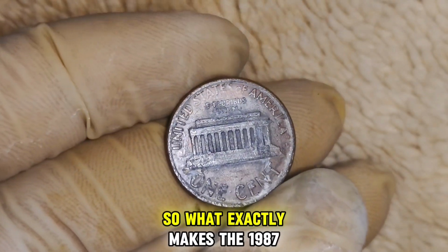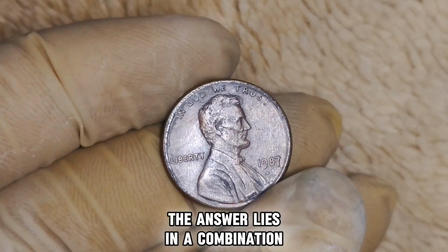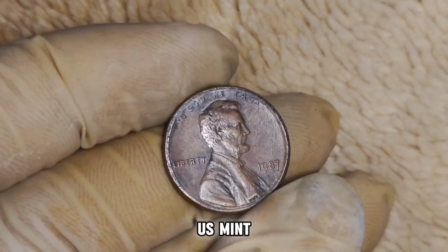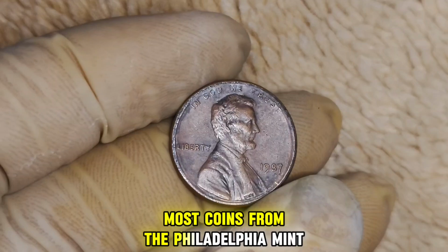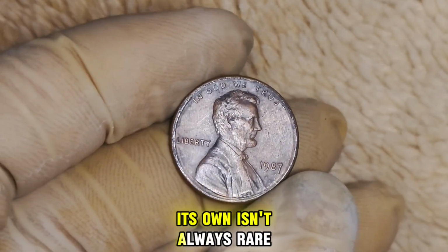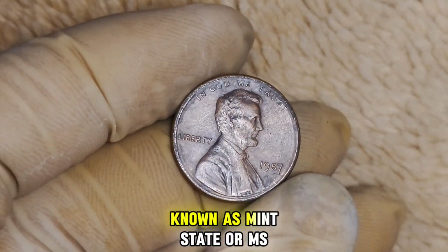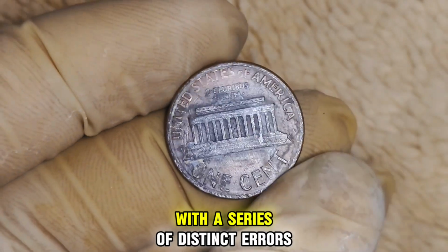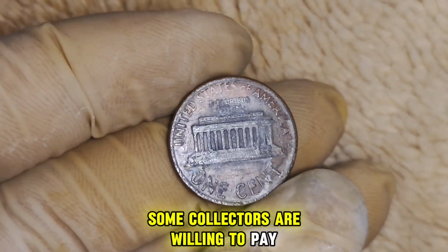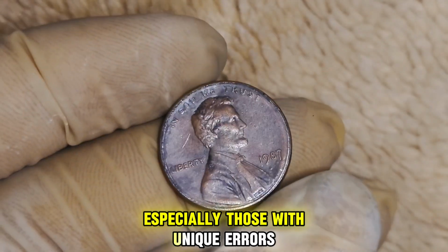So, what exactly makes the 1987 no-mint mark Lincoln penny worth so much money? The answer lies in a combination of rarity, condition, and an error at the U.S. Mint. Most coins from the Philadelphia Mint don't carry a mint mark, so a missing mint mark on its own isn't always rare. However, when you combine the perfect condition, known as mint state or MS, with a series of distinct errors, the value skyrockets. Some collectors are willing to pay astronomical sums for pennies in pristine condition, especially those with unique errors.